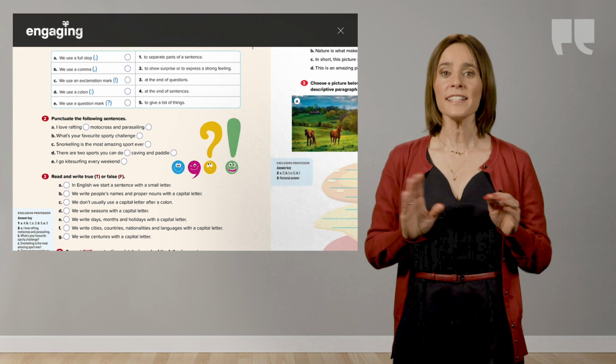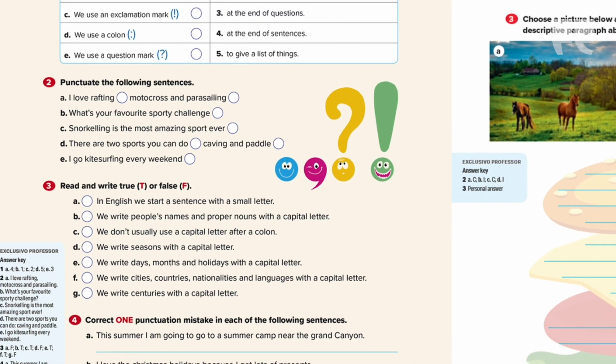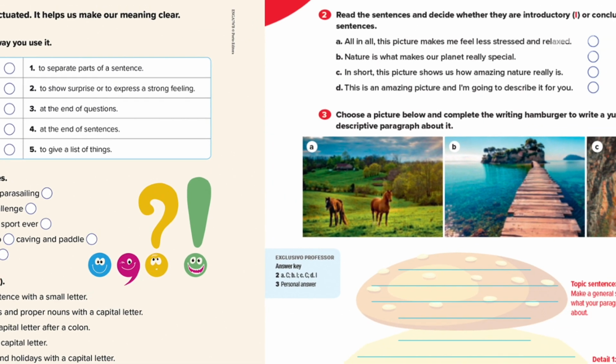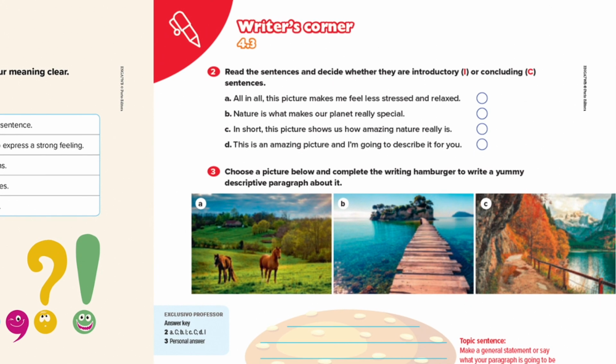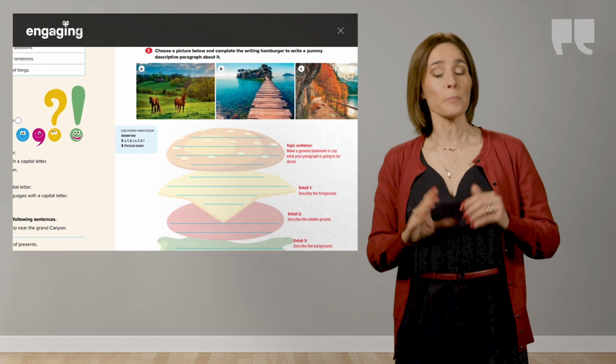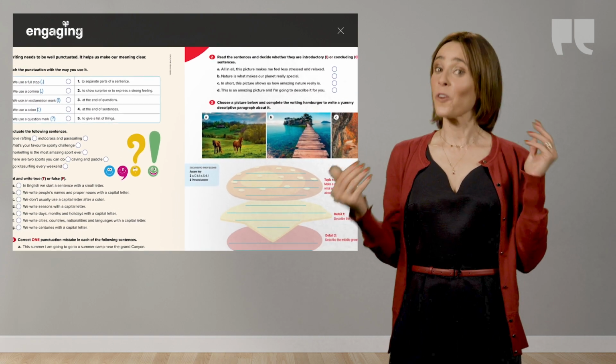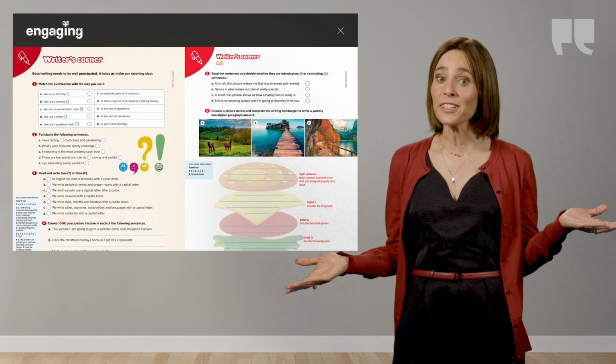Then, in our Writer's Corner section, we have help with pronunciation and even more scaffolding. This will have our students becoming little Shakespeares in no time. And that brings us to the end of our second Reno project. Ready to see the before and after?